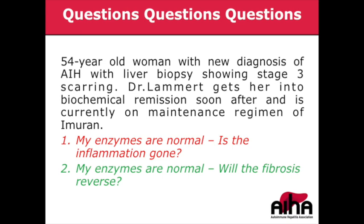But how about the second question, has my fibrosis reversed? And it's hard to convince somebody to do a biopsy just to show that they have improved when it's an invasive test. So this is where we had an unmet need, and this is where the technology that we have, we're going to use.